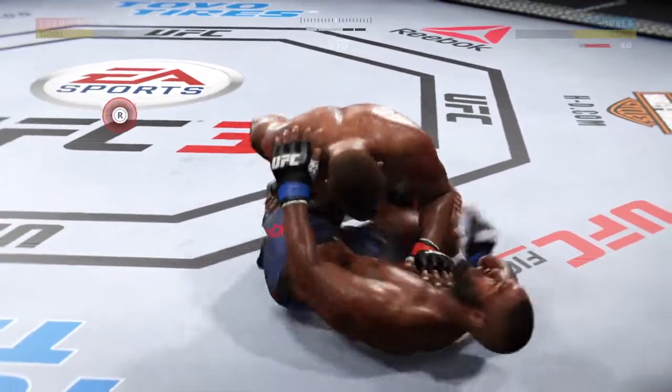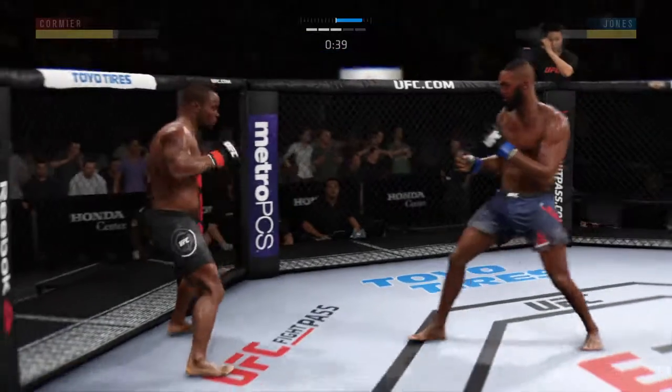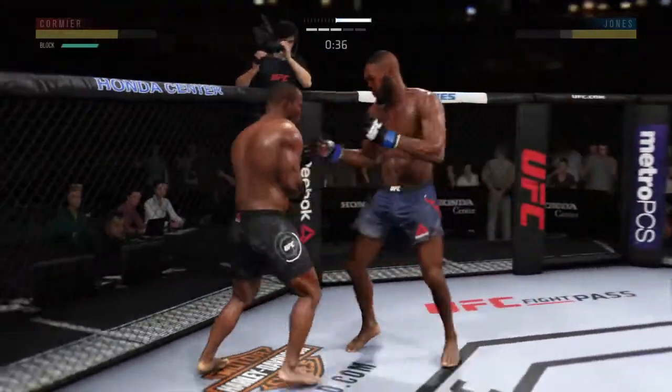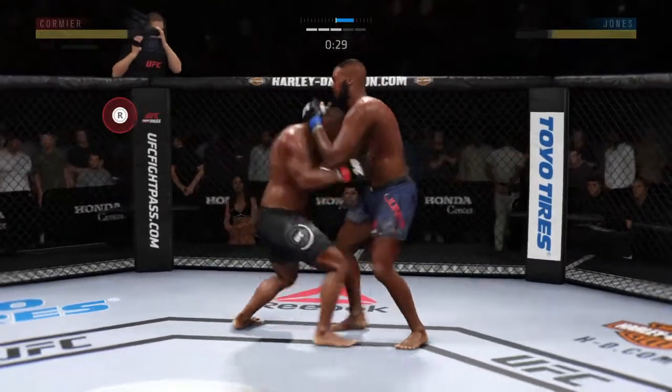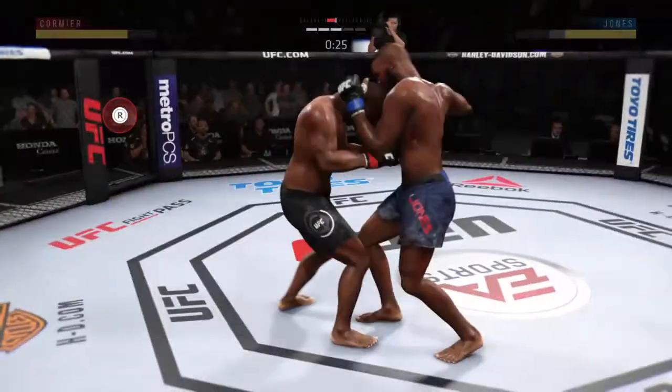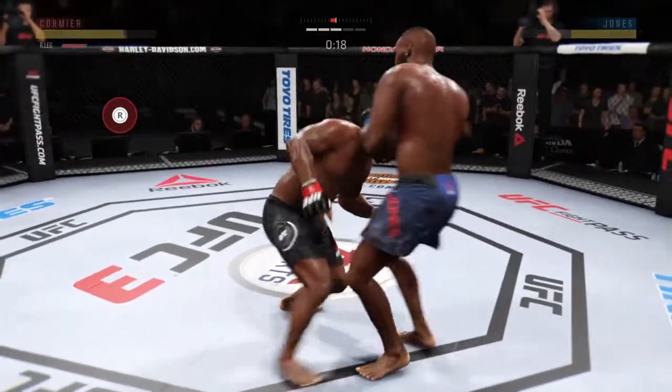Moves to half guard. Back to the feet. Punches blocked. John Jones attacking the body. I would agree with you there, Joe. These body strikes are really going to start to take their toll. Mixing it up beautifully. Hook shots to the body, the weapon now.